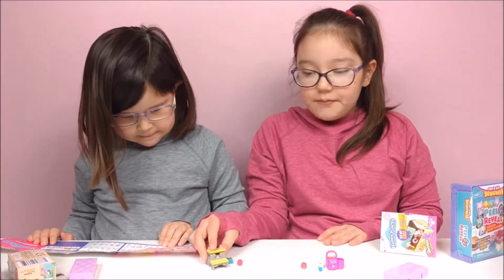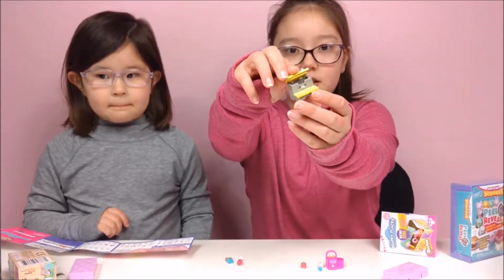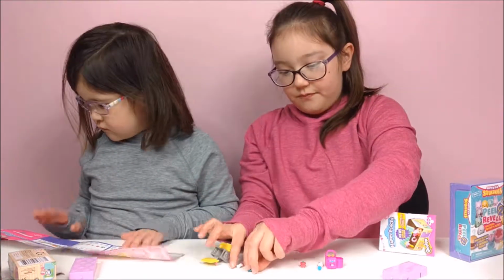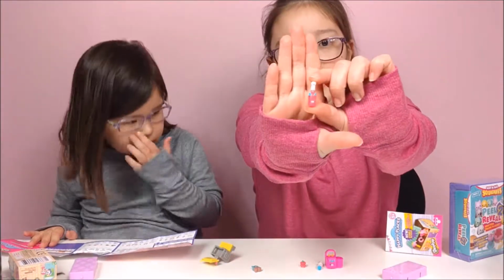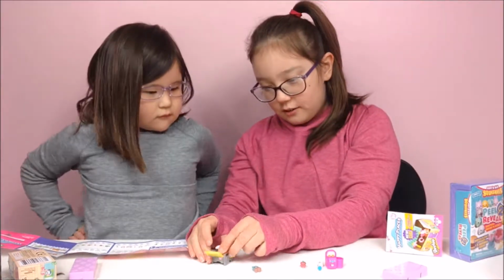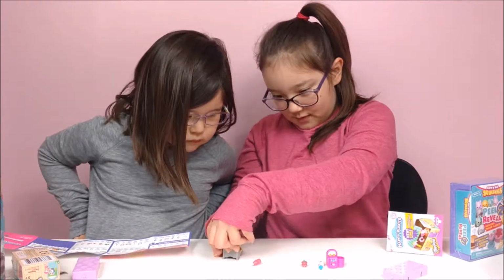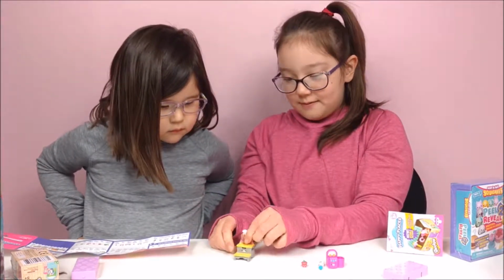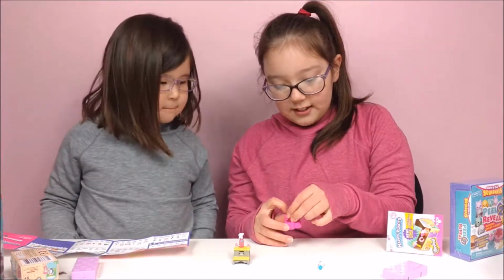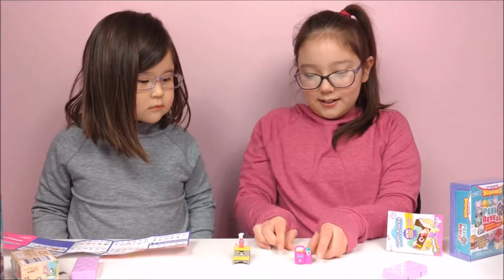So my sister, she got a stool, and you can open this up to put, so here's my sister's sponge, and the little cleaning bottle that you can put on the stool. Okay, let's put them in now. Oh, you can't fit this one, but you can fit the sponge in. There we go. Put it right there. And I can put the apple in this compartment and put the bottle right here.